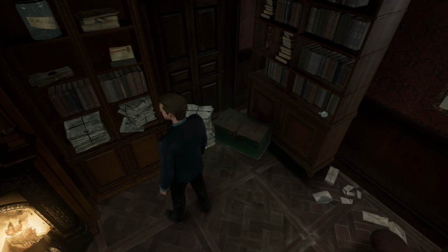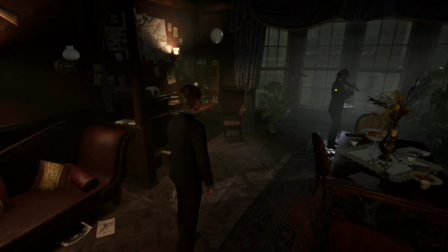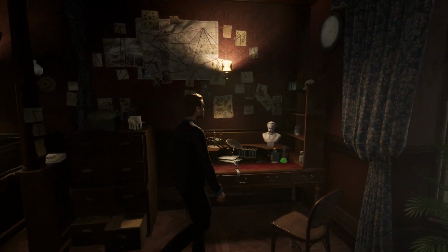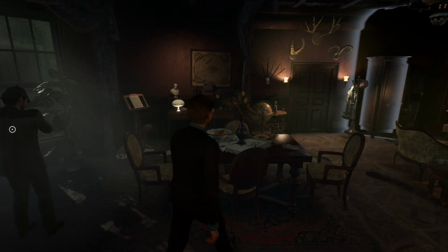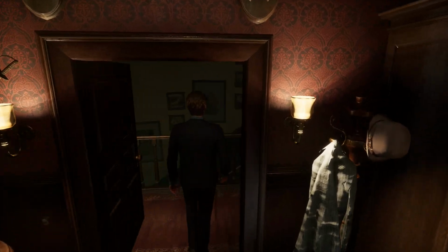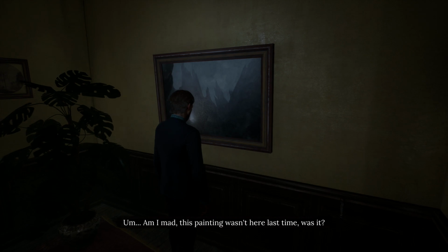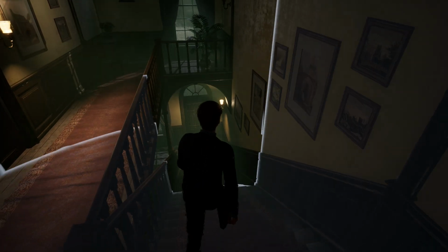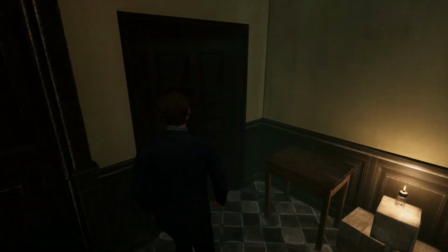Grand Soiree. I love it when they add in little Easter eggs. Got the elephant there. Remember our elephant friend? Okay. We'll move on. The mask. Am I mad? This painting wasn't here last time, was it? Well, we're gonna learn today.